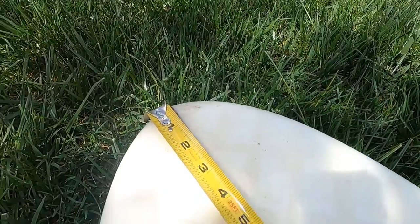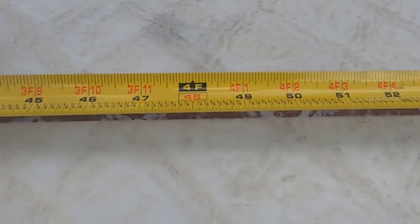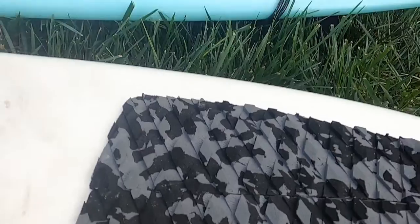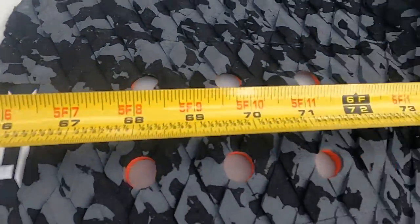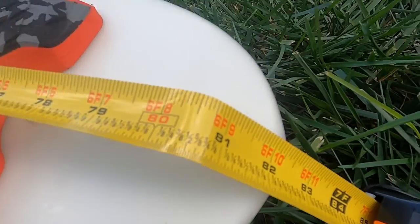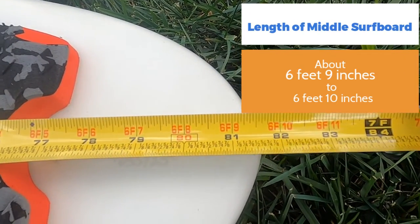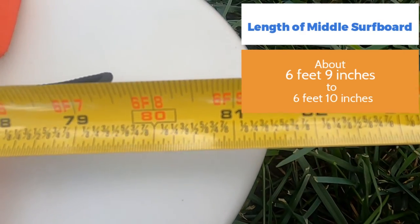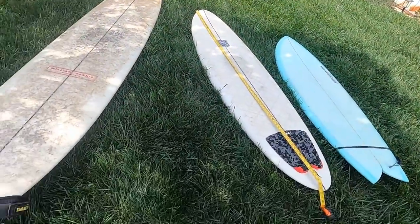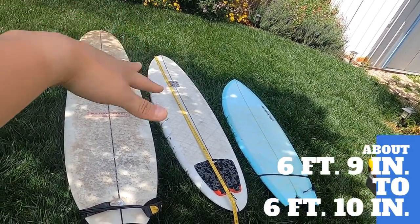All right, so I put the end of the tape measure. It's not 1 foot, it's not 2 feet, it's not 3 feet, more than 4 feet, more than 5 feet, and there's that 5 feet 8 inches. It should be longer than the fish surfboard. So let's keep going. More than 6 feet. So our answer is not clean, it's not perfect, but it's about 6 feet 9 inches, maybe 6 feet 10 inches. Okay, if I straighten it out, it's just shy of 6 feet 10 inches, more than 6 feet 9 inches, but that's okay. So the answer to today's question, the middle surfboard is 6 feet 9 inches or 6 feet 10 inches.